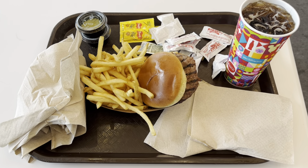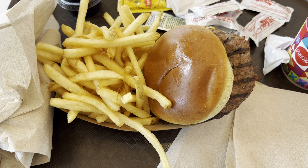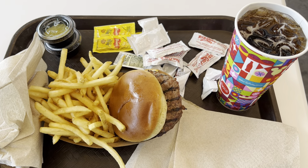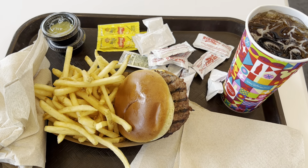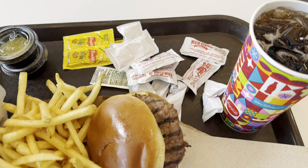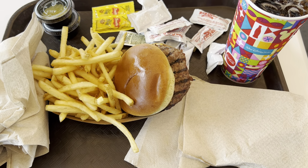All right, I've got my food. Really nice looking cheeseburger. Gotta have the pickles as well, ready to go. I do like the restaurants that have the ketchup cups that you can fill up, but these are fine too. The packets, you just have to have the napkins. It's a little bit extra work, but it's all good.